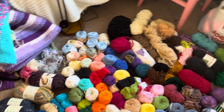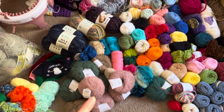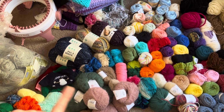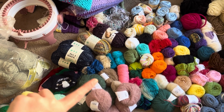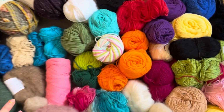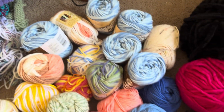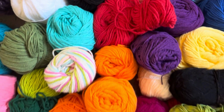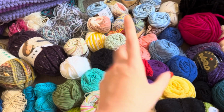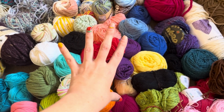And then I have all of these guys down here. These are my nicer wool and alpaca yarns right here. And then I have a whole bunch of these, all Lily Sugar and Creams. All of these ones through here. I love making bags with these ones, so these ones I'm definitely all keeping.